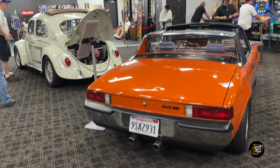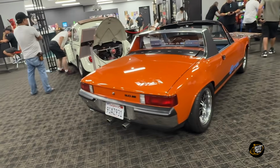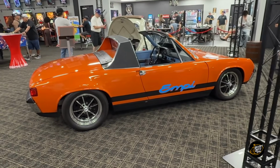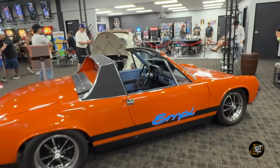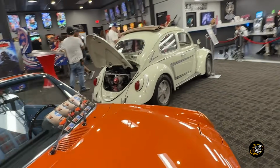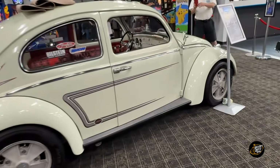We got the cars over here too. Let's look at the cars. There's the 914. And there's a bug over here. Let's look at the bug. Very nice bug too. Pretty cool.